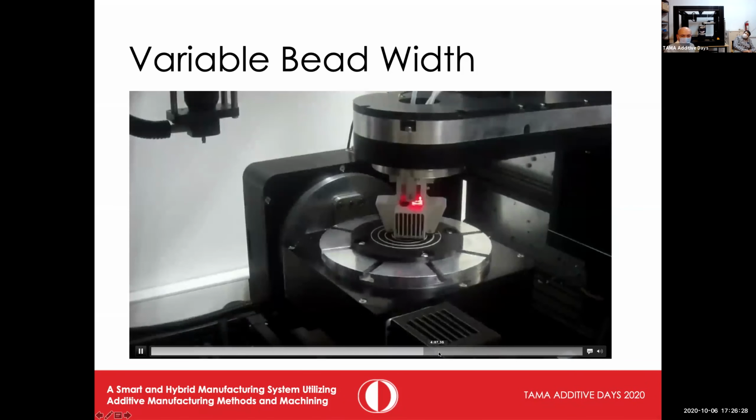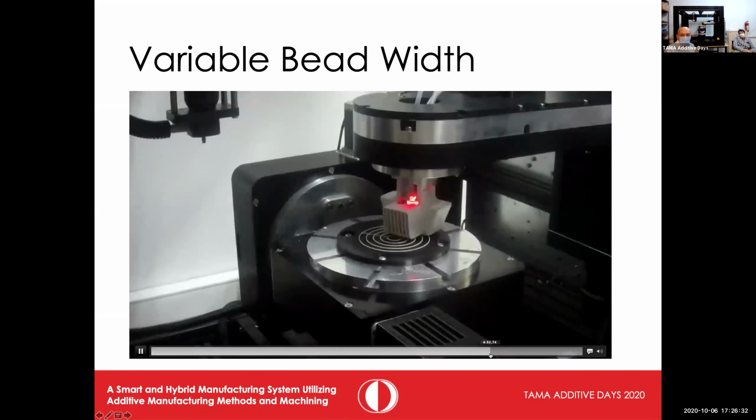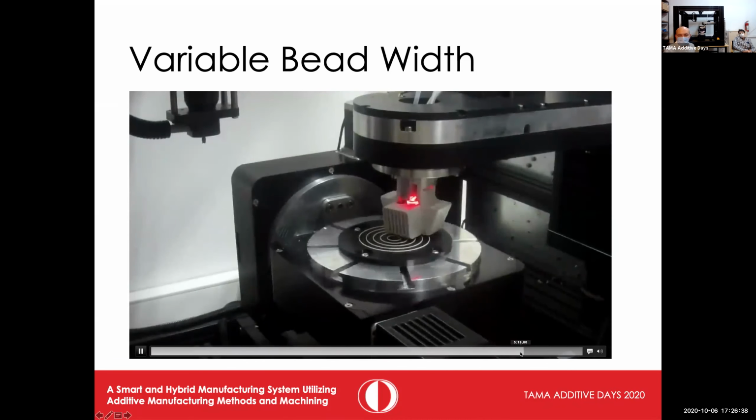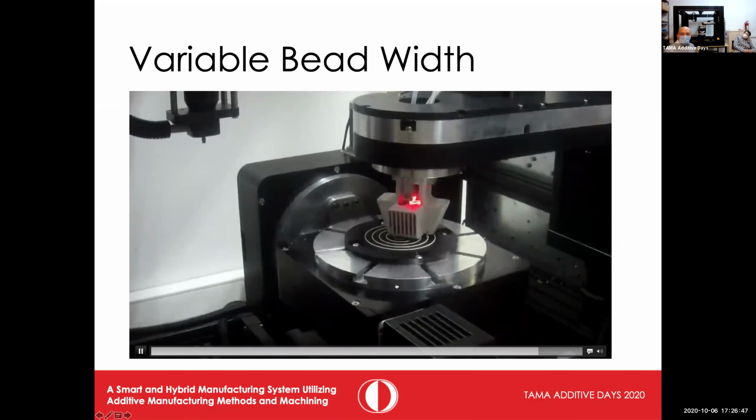This is another, as I said, novelty of the project. You can have your prints in a shorter time, or you can have high quality prints. This is up to you. You can continuously change another thing. You can continuously change the width of the extruded beads in your, let's say, printing operation.